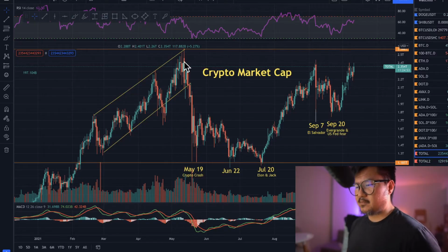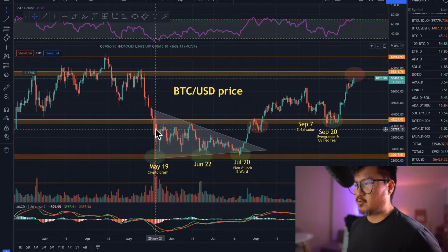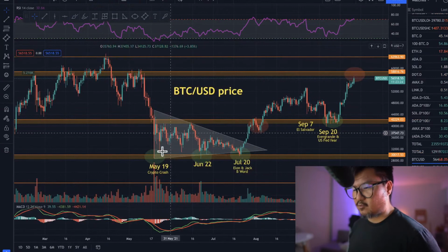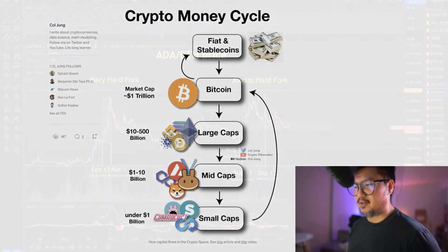Finally, when the crypto market cap is crashing, it's probably because Bitcoin itself is crashing, which, as we mentioned earlier, is going to cause the altcoins to crash as well. And then this is where you see a lot of investors sit on the sidelines for a bit while things cool down before bullish momentum eventually returns back to the crypto markets, starting back with Bitcoin.